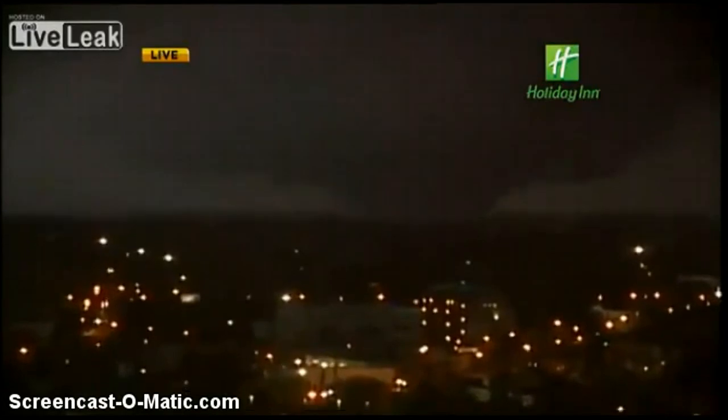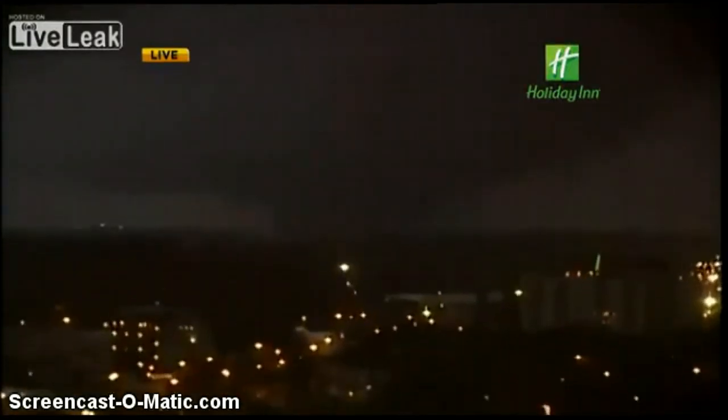Do you have any idea exactly where? That's the Mobile Metro. The power flashes are transformers. Okay. That tornado is on the ground. You can see the power flashes constantly happening as that thing's moving from west to east. It's on a northeastward track. Stay with that, control room, if you can. This is the real deal. This is a live shot off the Holiday Inn camera downtown Mobile.